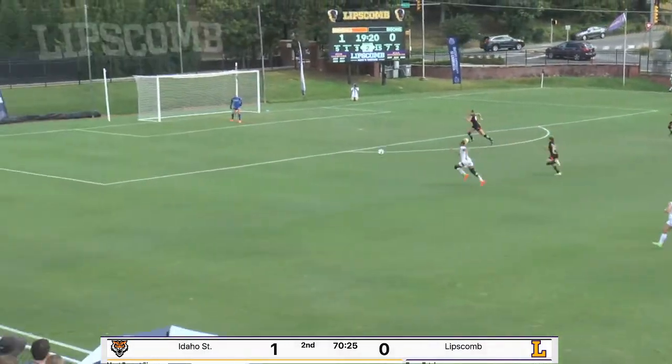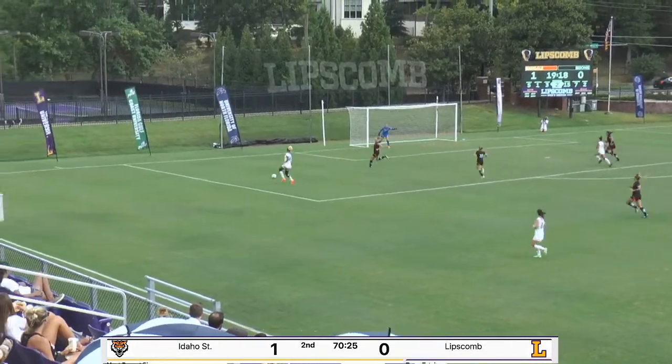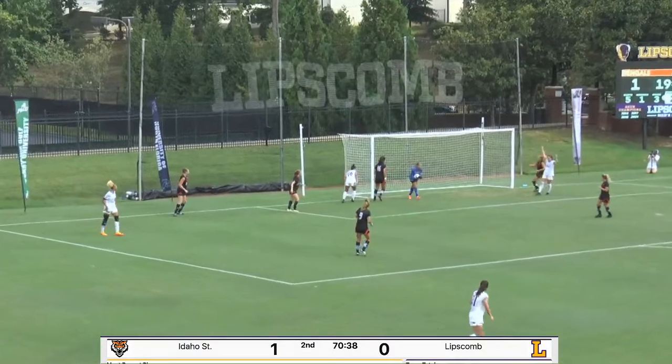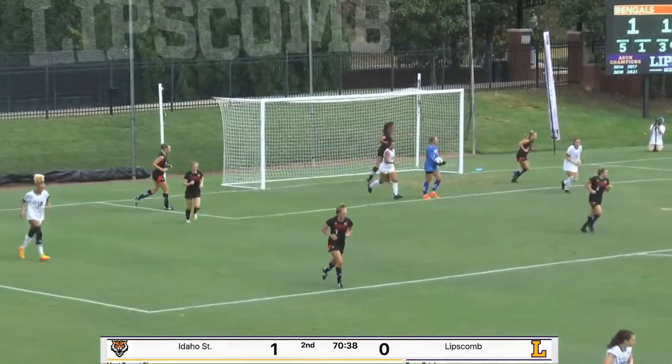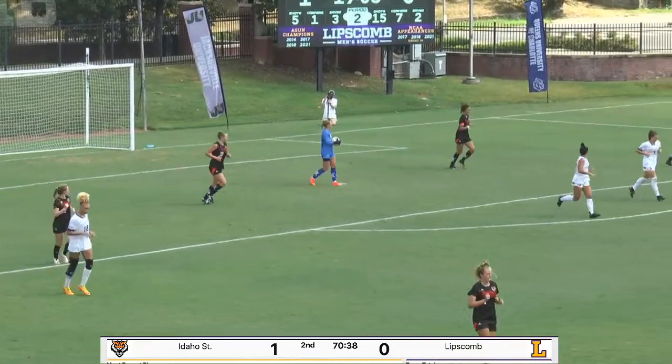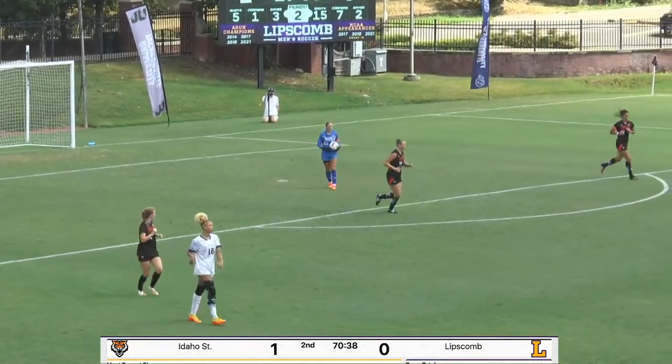Bison's on the attack. Beautiful service played in for Kalea Perry. She's here on the near side, inside the box, low line drive, and nearly redirected by Marcella Cash, but it does find the two hands of Kylie Atkins, the Idaho State keeper.